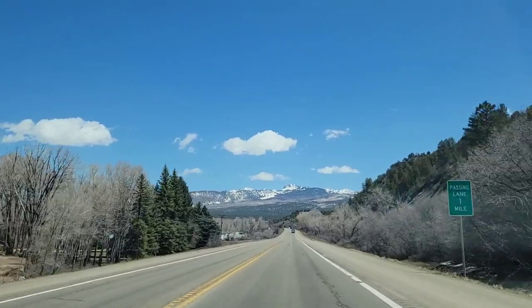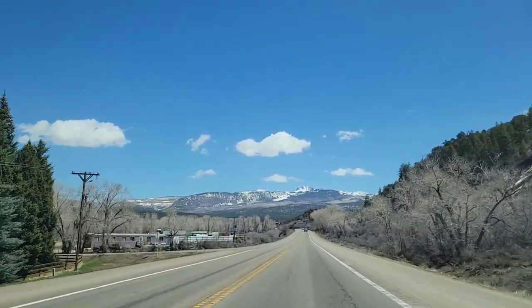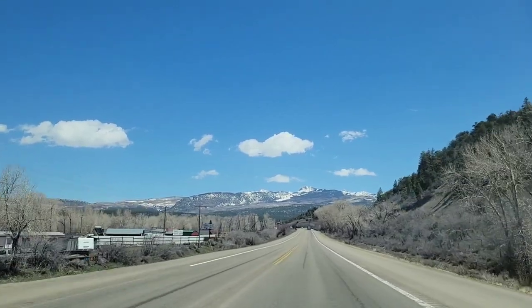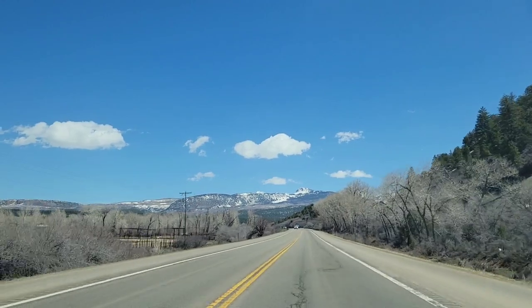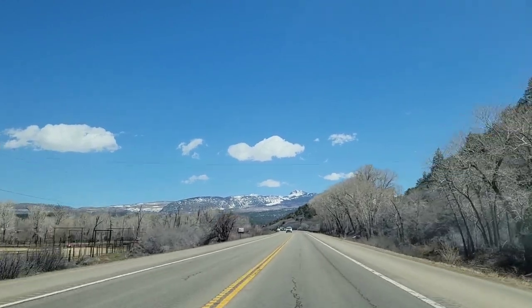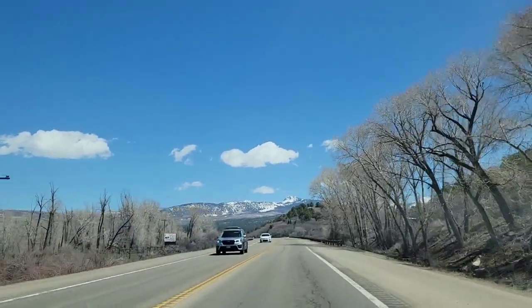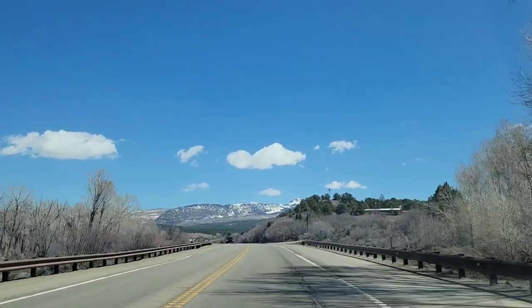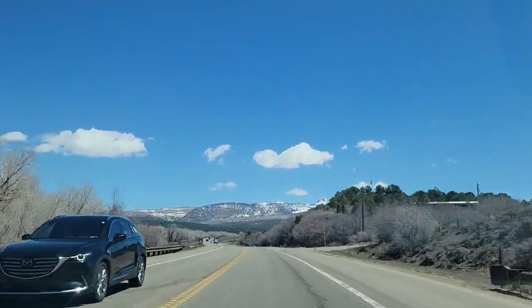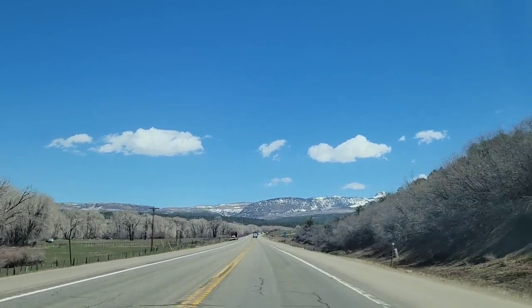All right, we're heading back towards Durango, which is 27 more miles. This is going to be about a 4 hour drive, and where we're going is the Great Sand Dunes. On this portion of the journey, we were chasing a sunset in the last episode, so we came all through this portion in the dark.